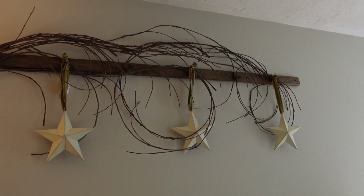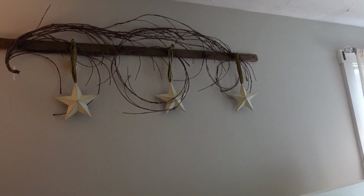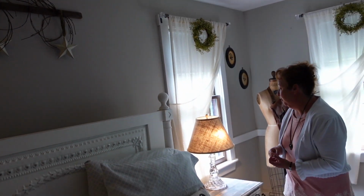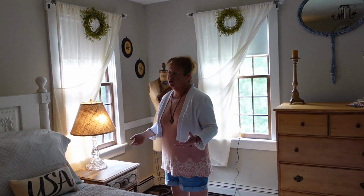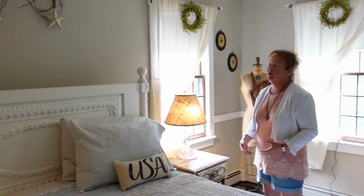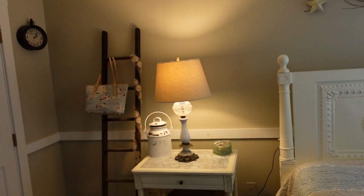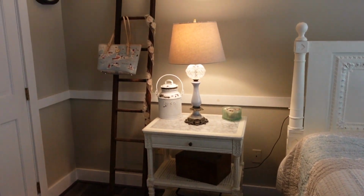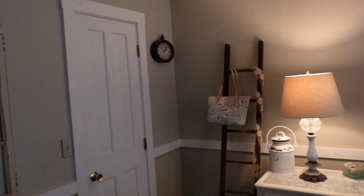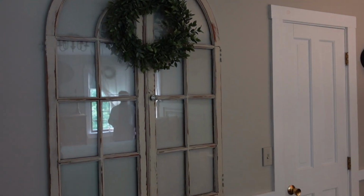Yeah, that's neat. And this room goes back and forth. I have prim in this room, but I also have a lot of farmhouse. Right. And I wanted to surround myself with white and lighter colors for the summer. So it's simple right now. But I've had a lot of construction going on in my bathroom, which I haven't finished yet. So there's been a lot of dust again. So sometimes less is best.